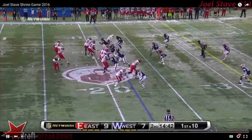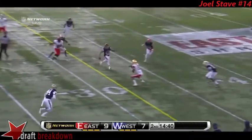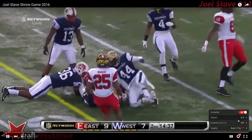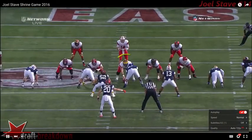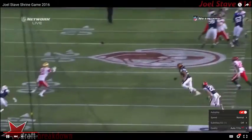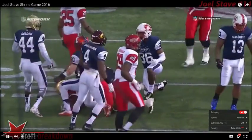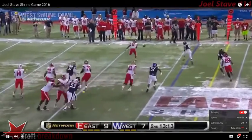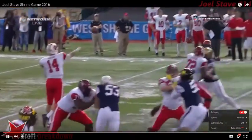So here we're going to go back to the East-West Shrine game. Again, very comfortable in the pocket throwing that intermediate curl route. And then as we just sort of take you through the East-West Shrine game where he had an opportunity to play, we're just going to run through the throws and sort of evaluate as we go. Firm feet in the pocket, but not accurate. As you can see, he throws to the back shoulder of that running back.